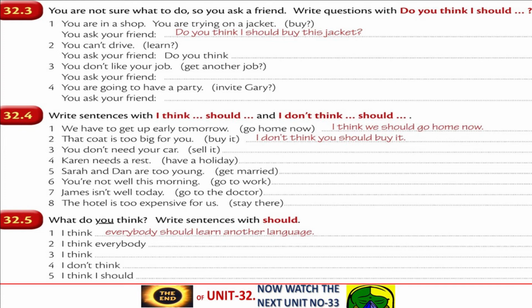32.4. Write sentences with I think, should, and I don't think, should. Number 1. We have to get up early tomorrow. I think we should go home now. Number 2. That coat is too big for you. I don't think you should buy it. Number 3. You don't need your car. I think you should sell it.